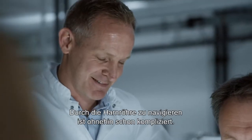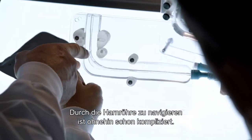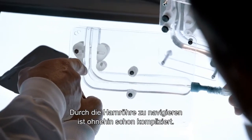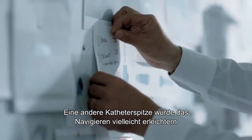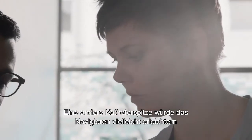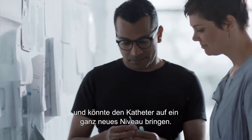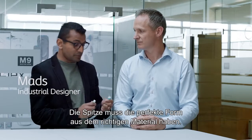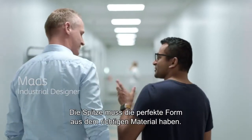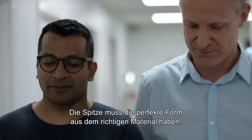We know that the male urethra is, in any case, a very complicated path to navigate through. So we realized that if we could change the design of the tip, maybe we can make it navigate better, and we thought this would be a possibility to take the catheter to a whole new level. And actually, when you design a tip like this, it's about finding the perfect shape in just the right material.